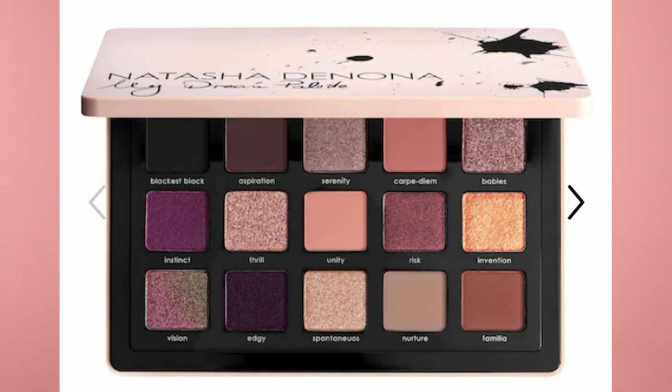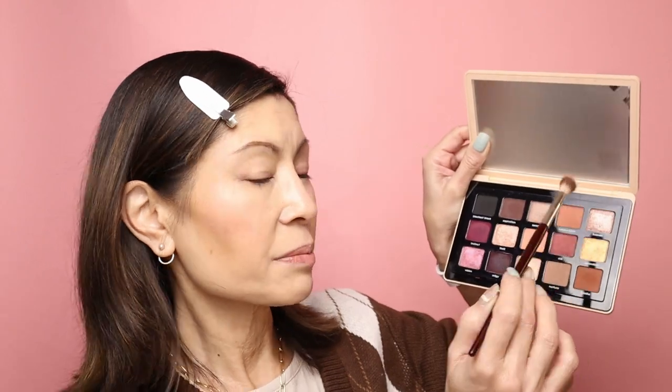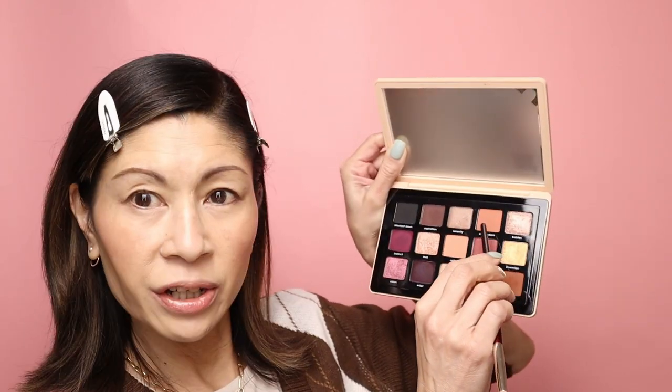Now for eyeshadow. I recently reviewed the Natasha Denona My Dream Palette. And I've been using this eyeshadow palette every single day since I reviewed it because the formula is that good and it's that versatile. So first I'm gonna start out with Carpe Diem, which is like this beautiful terracotta shade.